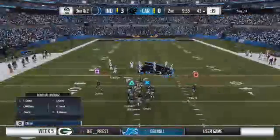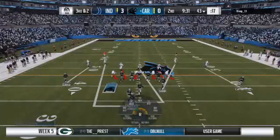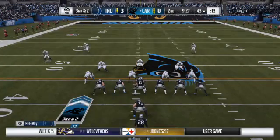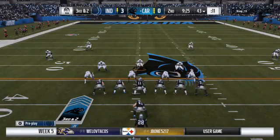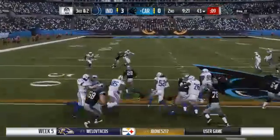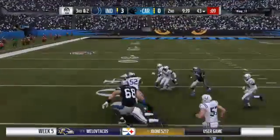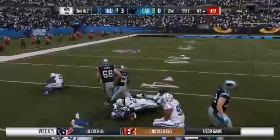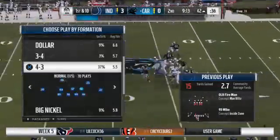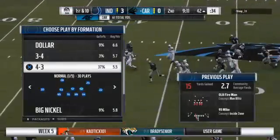Second down pass play got them 8 yards. Now they've got a third and a couple remaining. They'll try and run for it. Here's Williams. And they're well past midfield, just a yard or two shy of the 40. And a nice carry there of 15 yards.